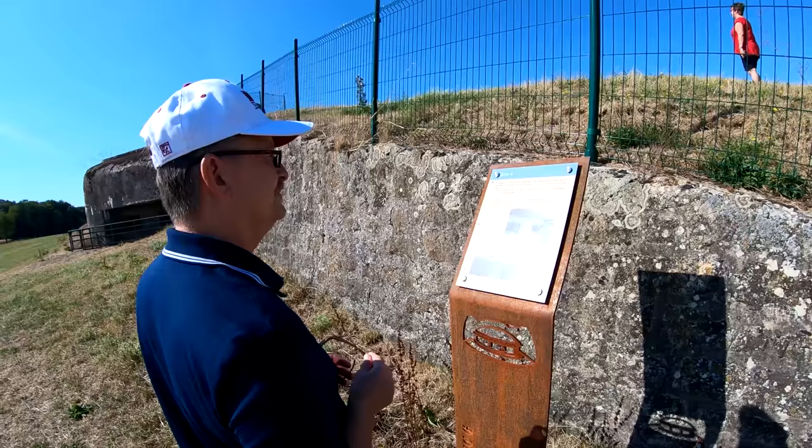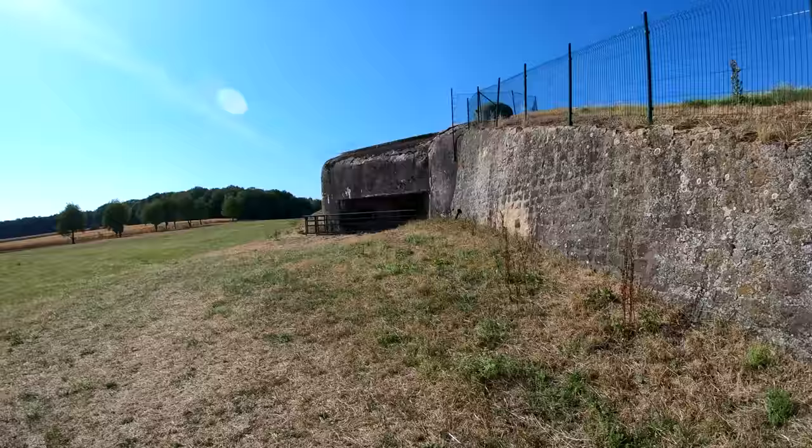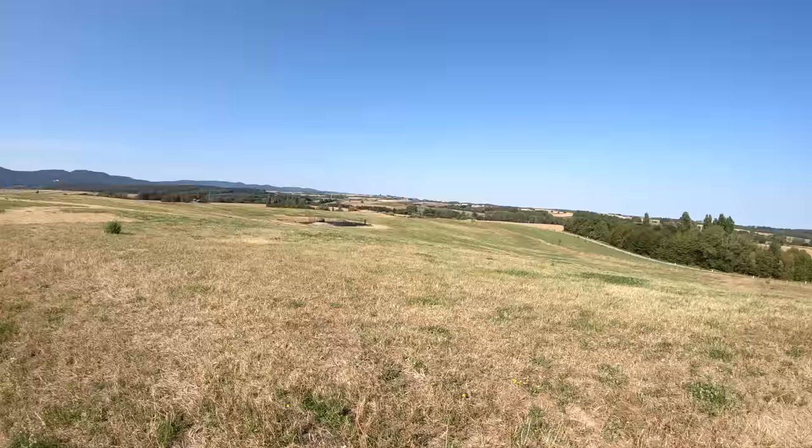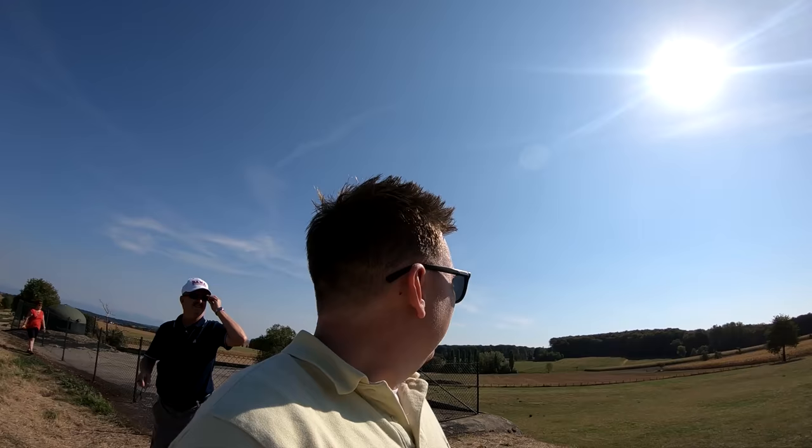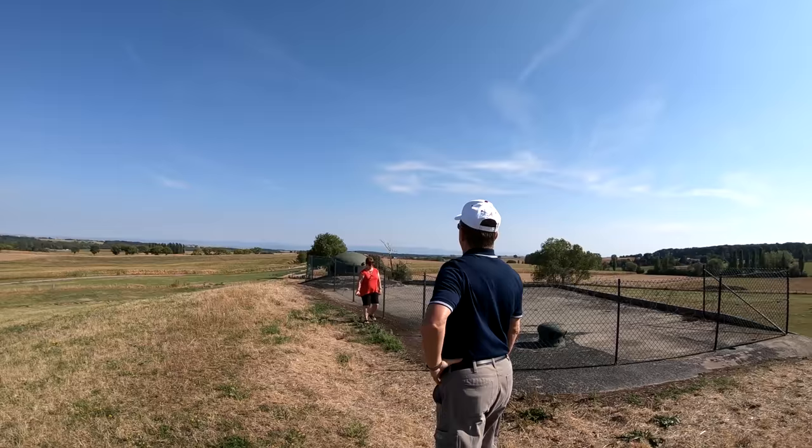Pit called the Diamond Pit protects the embrasures. Well, I mean, it's the high ground, so it makes the most sense to have the big bend down here. And you can see a good distance away. The French Alps to the south.